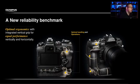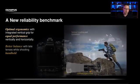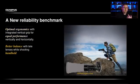It's not to say that you can't pop them onto an EM1 Mark II or Mark III, but your balance and ergonomics is where the EM1X is designed. And it is a phenomenal unit to handle as well. And that's what it's for. It's about that kind of travel aspect.